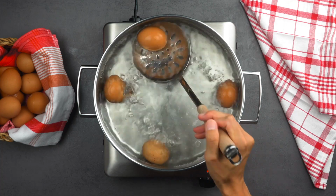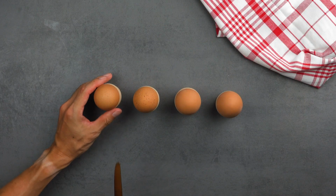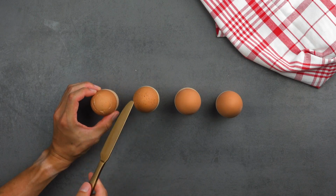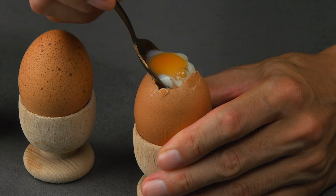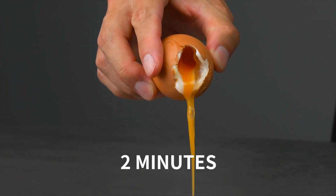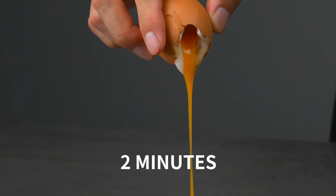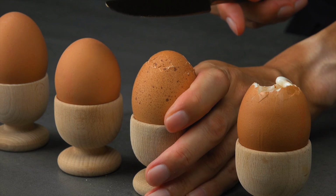Now, the cooking time depends on what kind of yolk you prefer. If you take them out after 2 minutes, the yolk's still going to be very runny. If you want to dip bread in the yolk, you should take them out after 5 minutes.